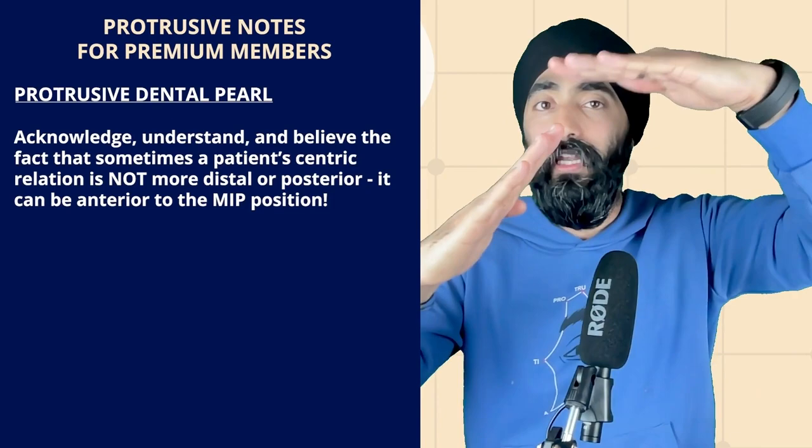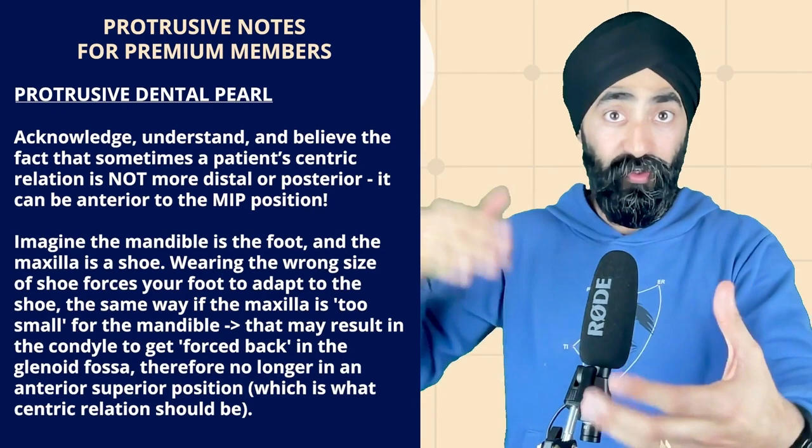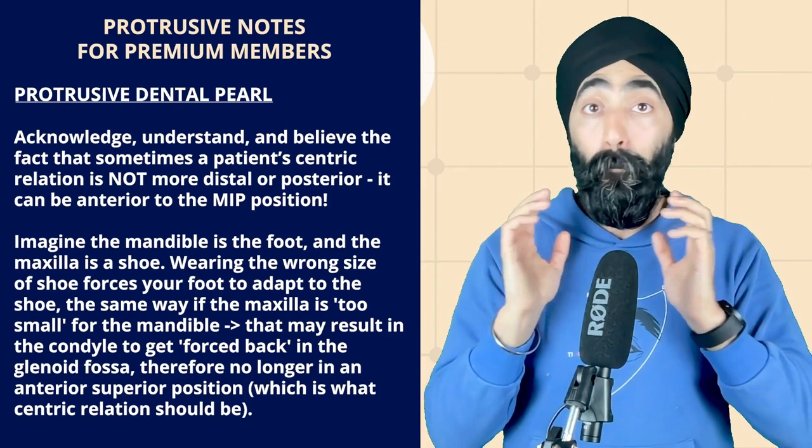It can be anterior. And the mechanism to think about it is, imagine the mandible is a foot, because a foot can move, right? And the maxilla is a shoe. The shoe doesn't move. It's the foot that moves, right? So the foot fits inside the shoe. So in our case, the mandible fits within the maxilla.